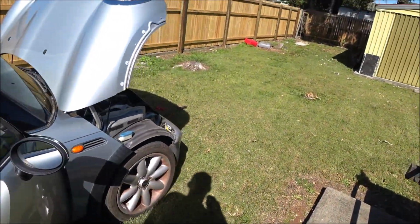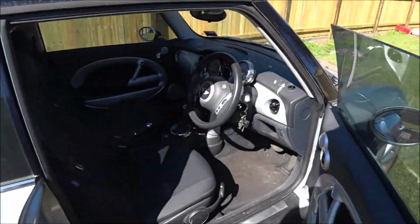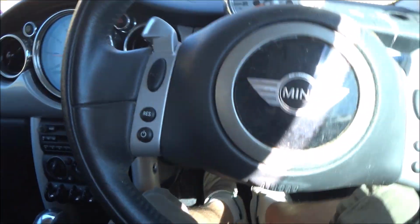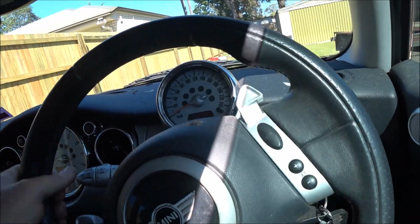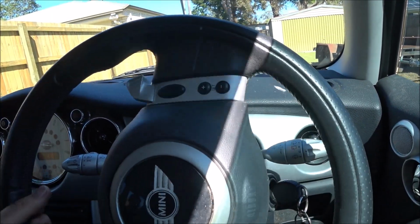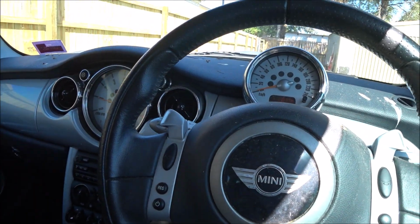Interesting. Drive around the yard in reverse. Oh, now the power steering is really heavy. Like it's not working at all. That is strange. I did say it was intermittent.